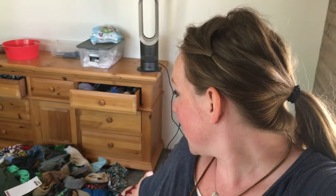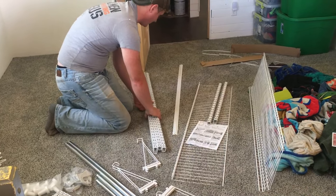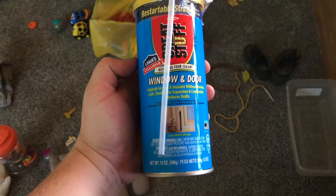This has been driving me nuts because there's no point in organizing it because he's 2 and a half. He's gonna go through and tear everything up anyway. This was a way better deal. While Jarrod works on the closets, I'm gonna go around the windows with this Great Stuff. If you guys haven't used this before, it's super nice. It fills cracks nice and tight. So I'm gonna go around all the windows with the window and door filler so that it can be drying, and by the time we are ready to put the trim on, it'll be nice and dry.